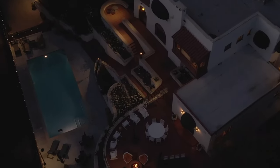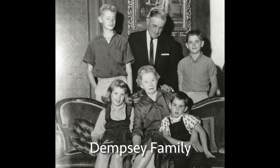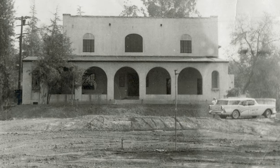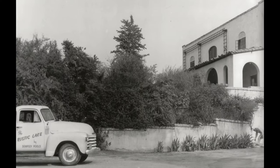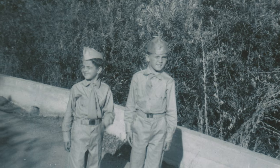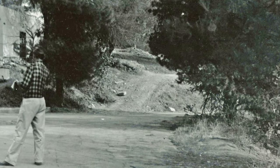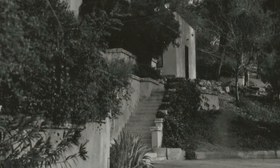One of the families that lived here was the Dempsey family, and they did significant things to the home. First off, they added the driveway in the front of the home. Mr. Dempsey was a pool contractor. Originally, you crossed the creek over a bridge, and you parked where the pool is now. That actually was the driveway, and you walked up the steps to the home.